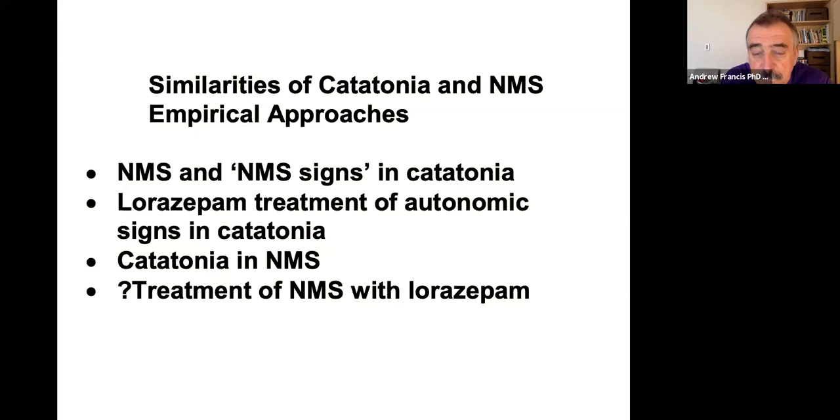The first one was, we had this prospectively identified cohort of psychiatric patients. Did they have NMS? In fact, some did. And did they have things that looked like NMS? Now, we know lorazepam is a treatment of catatonia. What about specifically autonomic symptoms for the patients that had those? Did that get better with lorazepam? So we looked in catatonic patients for things like NMS.